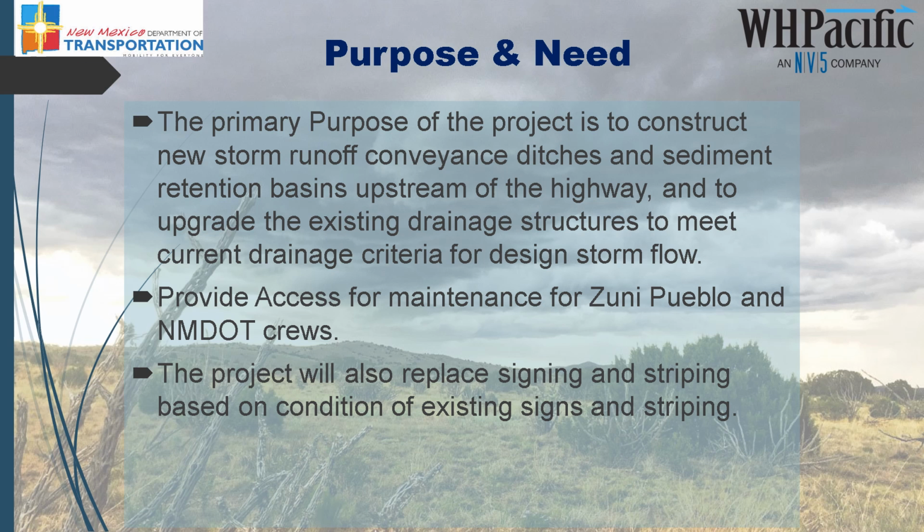The primary purpose of this project is to construct new storm runoff conveyance ditches and sediment retention basins upstream of the highway, and to also upgrade the existing drainage structures to meet current drainage criteria for design storm flow. Another purpose is to provide access for maintenance crews for Zuni Pueblo and NMDOT. The project will also be replacing signing and striping along the corridor based on the condition of the existing signs.